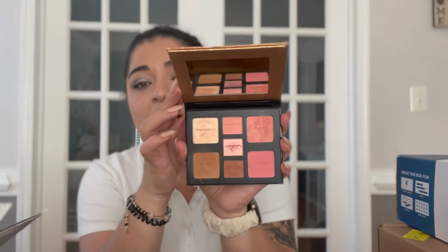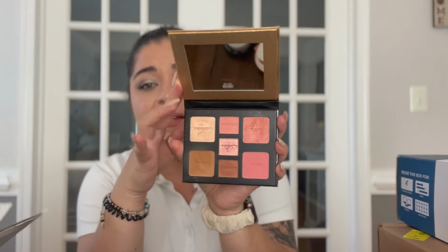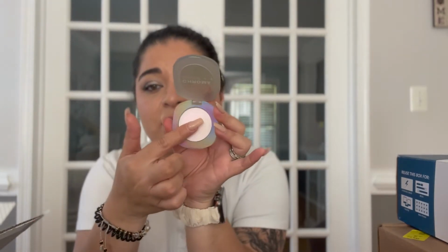Why am I getting rid of this? Okay, I am getting rid of this Milani All-Inclusive Eye, Cheek, and Face Palette. So, the highlighter is too gold for me. The bronzer is way too dark. Everything else is good, but I don't want to keep a palette for half the stuff. Okay, I'm getting rid of this She Glam Chromazone Highlight. And the reason why? You guessed it. It's one of those duochrome ones, and I'm not into that.